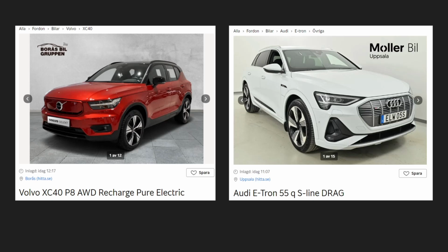EVs. These are both pretty new. e-tron 55Q. I don't even know what that means. I know what an XC40 is. I assume the Volvo is 2017 and the Audi was 2018. Okay, and I assume that the Audi is a similarly sized, small SUV type thing. It's a bit bigger than the Volvo. Is it a bit bigger? Okay. So the XC40 would be like Q3 sized, and the e-tron would be like Q5. I think so.